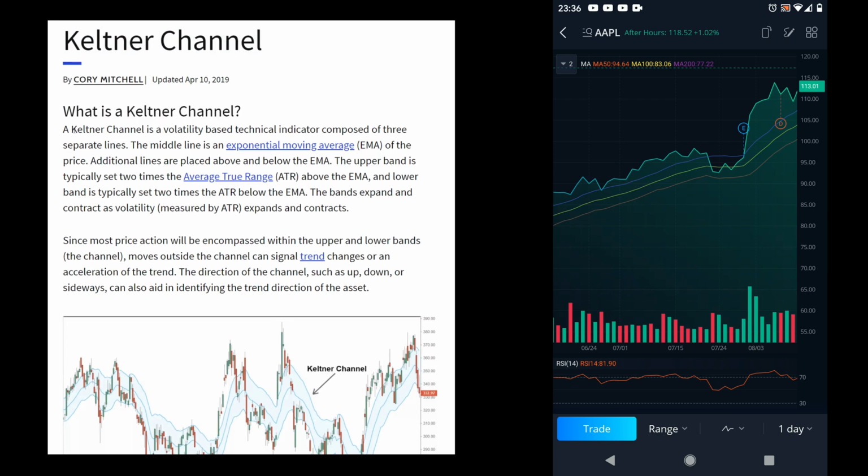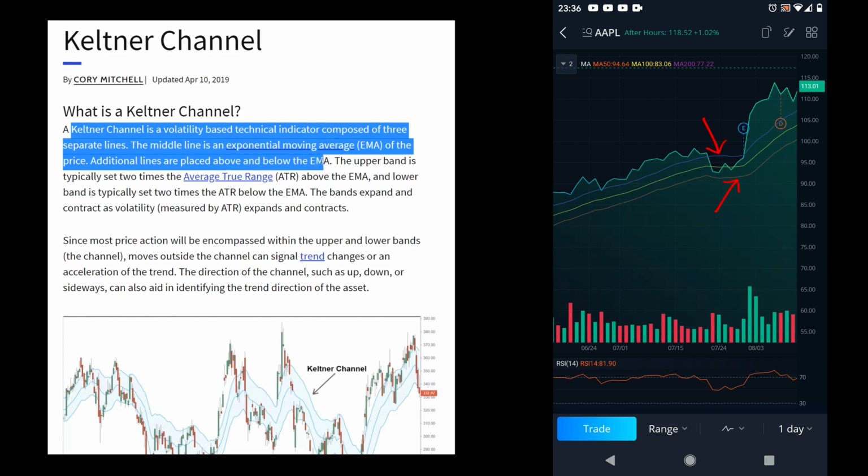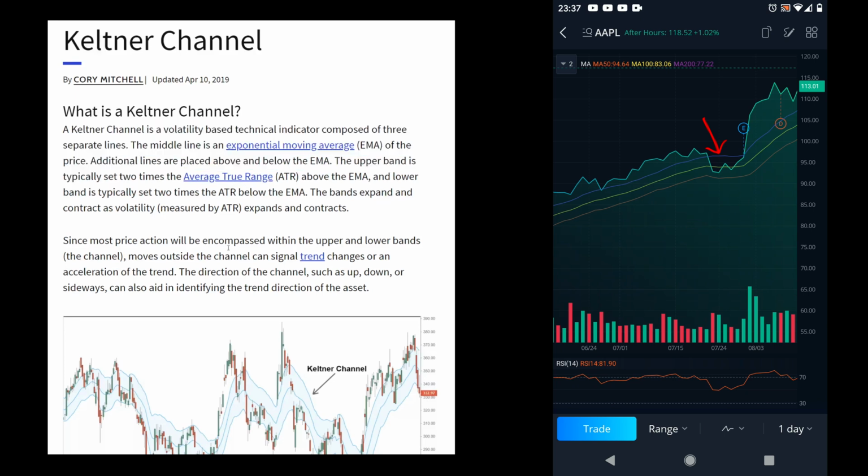All right, so Keltner's channel is a volatility-based technical indicator composed of three separate lines. The middle line is the exponential moving average, so that's the EMA of the price. Then you'll have two additional lines, one above and one below the EMA. The upper bound, this part I don't really understand much, but typically you can think of it, if you understand support and resistance, as your resistance, and the lower bound as your support.